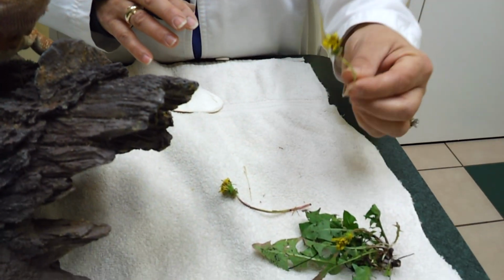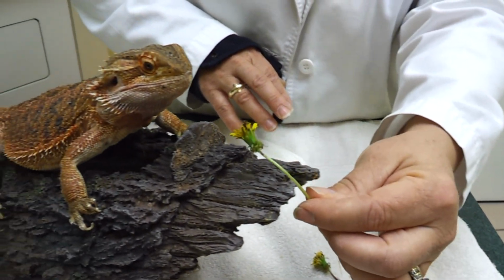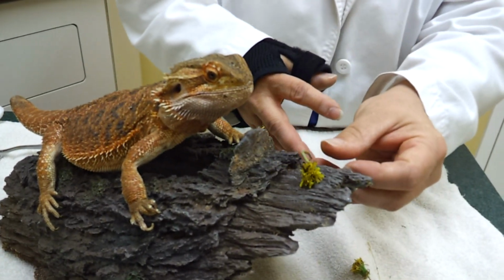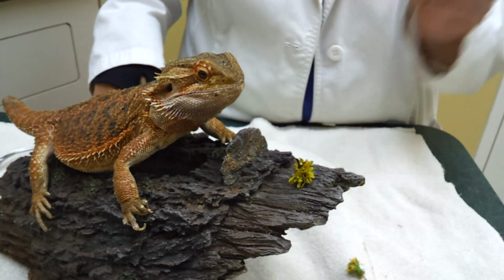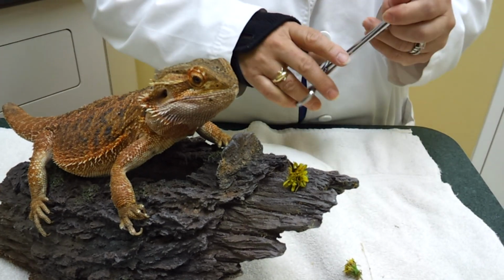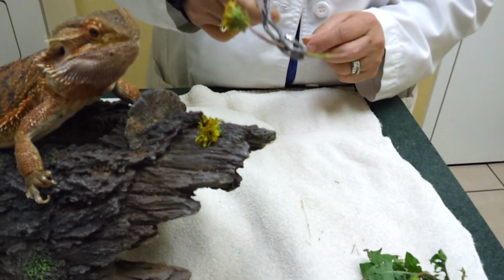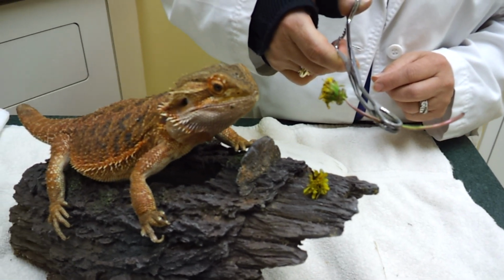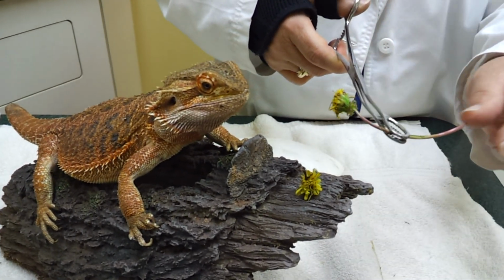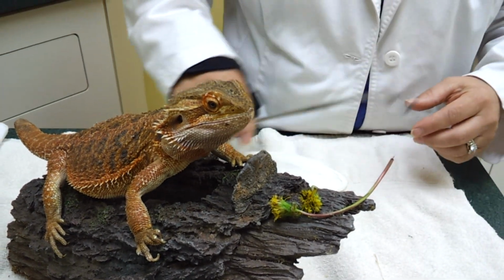One of his favorites is dandelions. Now I picked these dandelions yesterday, so I'm afraid they're a little wilted. I'm not sure he's going to go for them. I'll just set it here for right now. One thing we should realize is that we should never really feed a reptile with our fingers. It's much better to have some kind of tongs that you can hold it with, because they don't mean to bite you, but as they lunge for the food, they certainly can accidentally give you a pretty nasty bite.